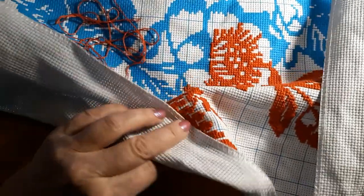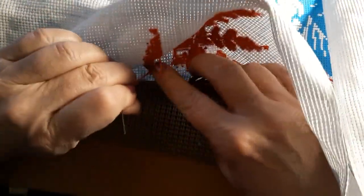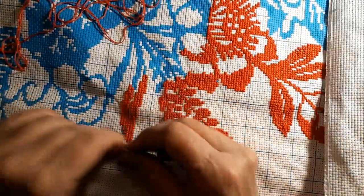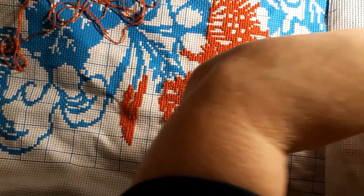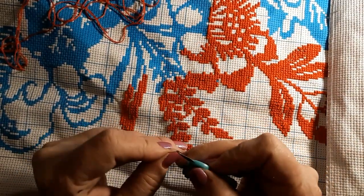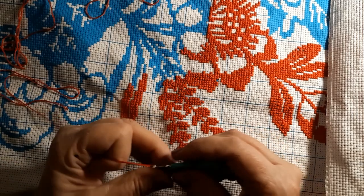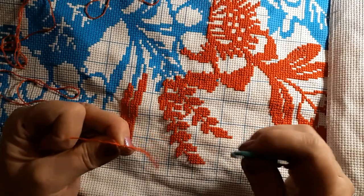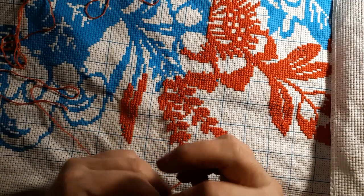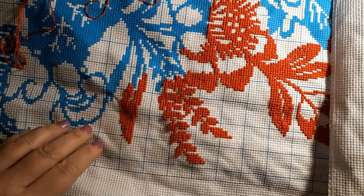But I'm making some progress on my, oh, there's my scissors. On my butterfly, I got a couple more colors completed. So, it's coming along quite nicely. I don't know if I'll add some beads to it or not. I've got a container with nothing but seed beads I've acquired over the years. So, might as well use them up.